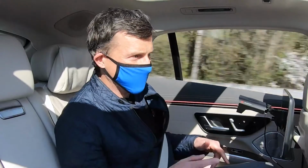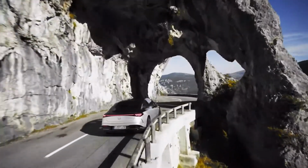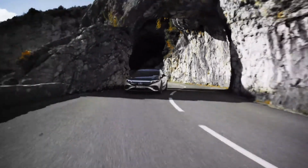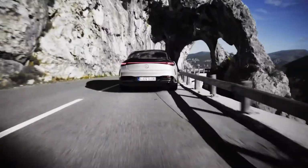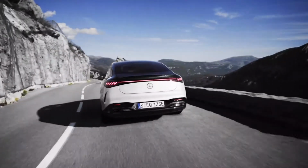From launch, you'll be able to get the EQS as 2 versions. There's the 450 Plus, which has 1 motor at the rear, and then there's the dual motor version, the 580, which has a motor at the front and the back, and is obviously 4-wheel drive. Let me give you the performance stats. So the 450 Plus has 333 horsepower and 568 newton meters of torque, and the 580 has 523 horsepower and 855 newton meters of torque. So let's see how quick it is.